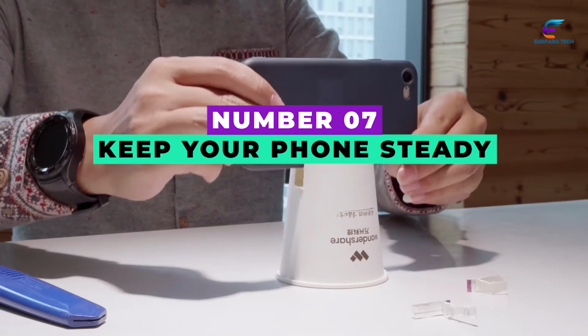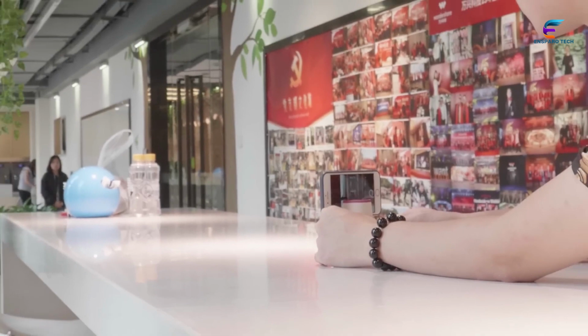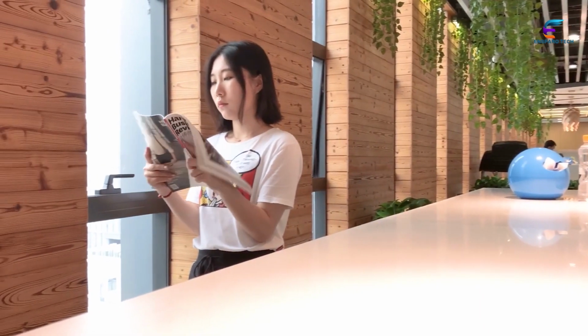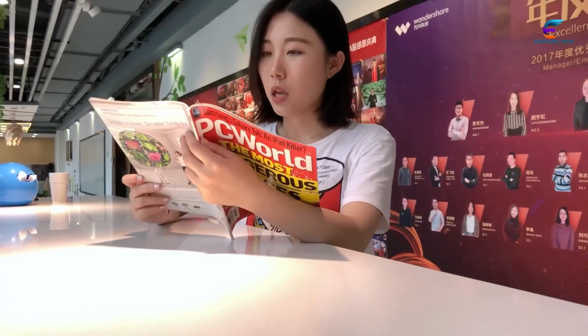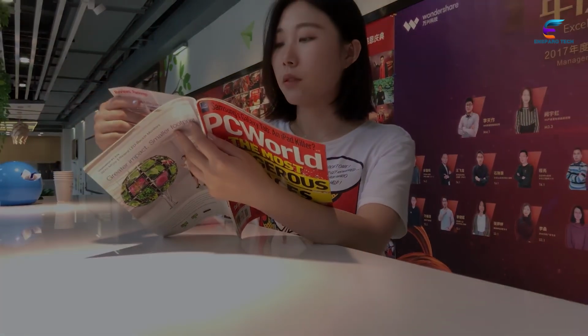Number 7. Keep your phone steady. Even though smartphones let us take pictures anywhere, our phone cameras can be easily shaken. To prevent your photos from coming out blurry or distorted, make sure your camera is steady. You can rest your arms or hands on a friend or a wall to stop them from shaking. Or, you can use books or something like that to prop up your phone and keep it steady.